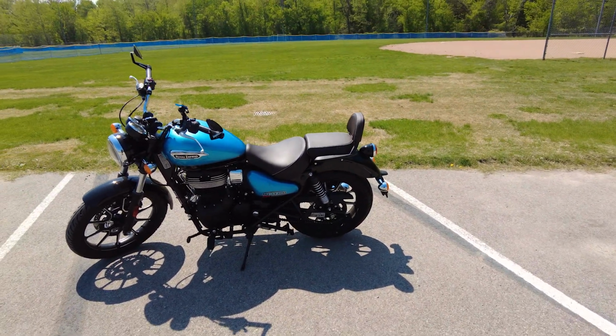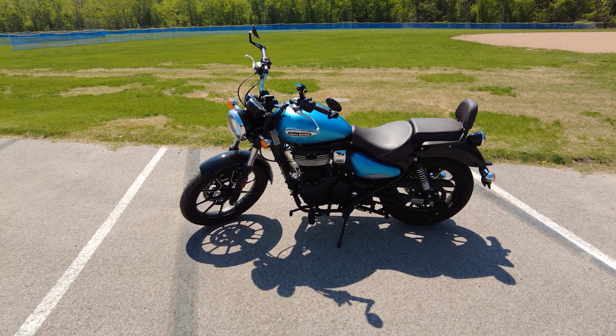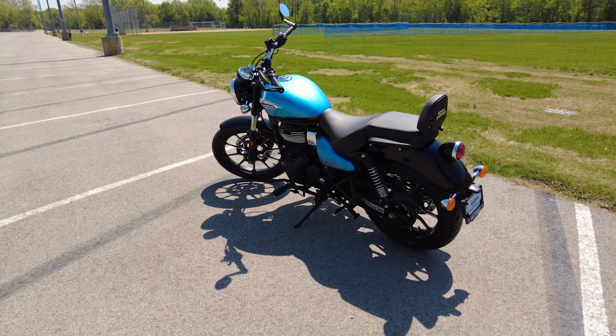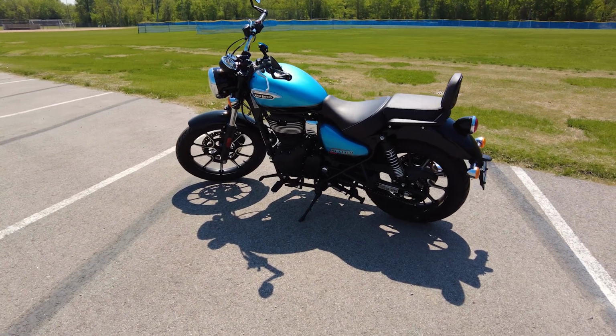And I love the bike. It's definitely a lot of fun to drive. It's not super fast or quick or anything, but definitely a cruiser. Definitely really excited to have it and be able to use it as another mode of transportation.